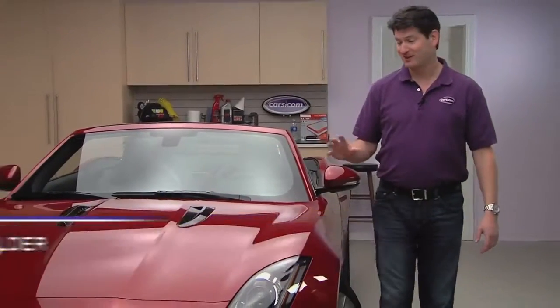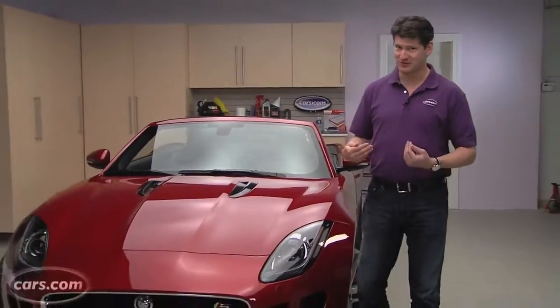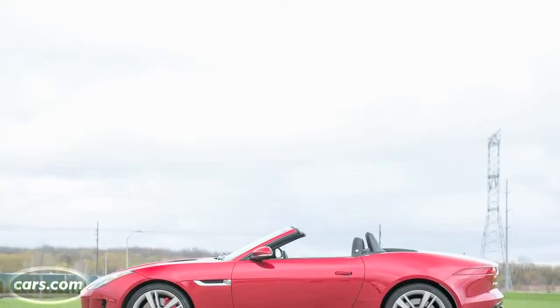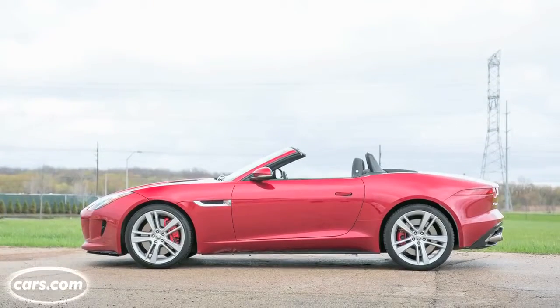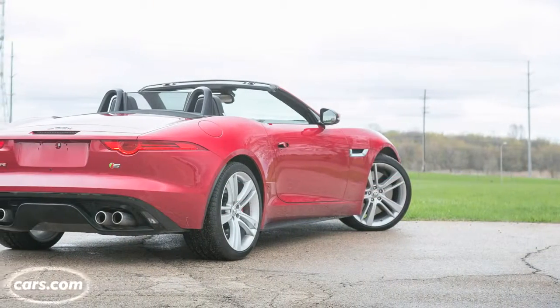Hi, I'm Joe Wiesenfeld with Cars.com. This is a 2014 Jaguar F-Type. It's called the F-Type because it is the spiritual successor to the classic E-Type coupe. As such, it's arguably the only pure sports car Jaguar has had in decades.